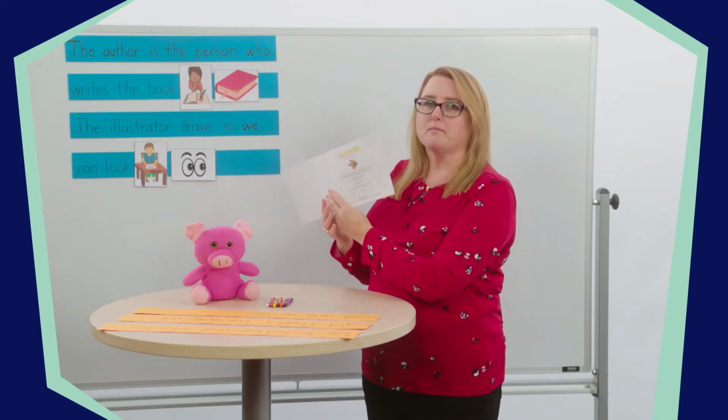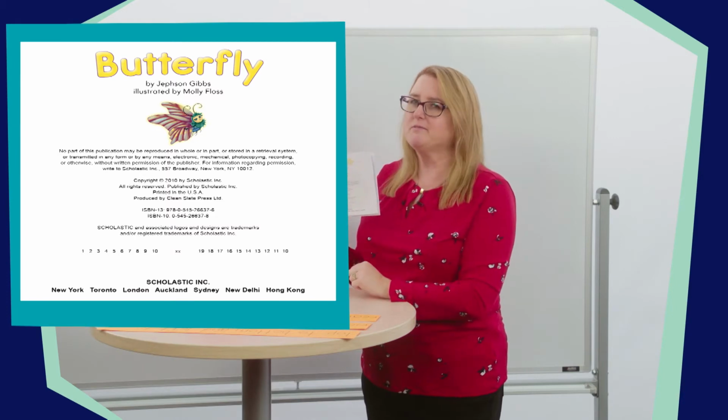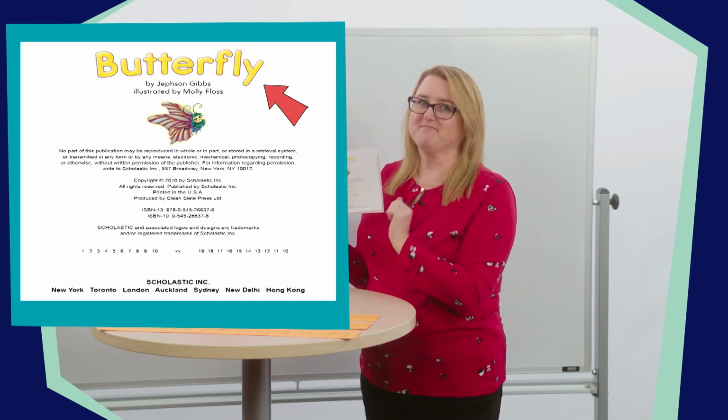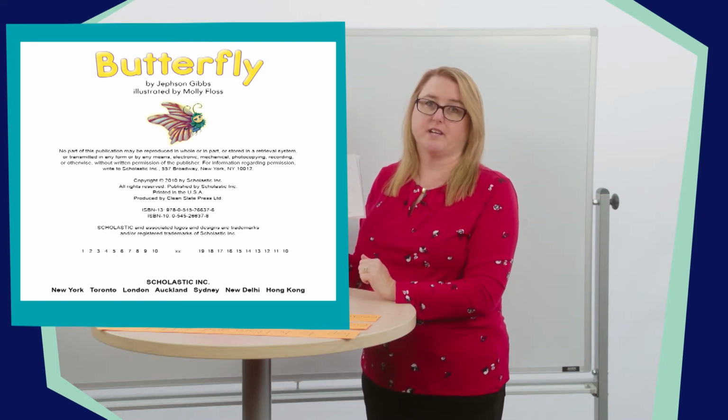When we open our book, the first page we come to is called the title page. Do you remember why it is called the title page? That's right, it has the title on it. Let's turn the page and find out why butterfly is near all of these flowers.